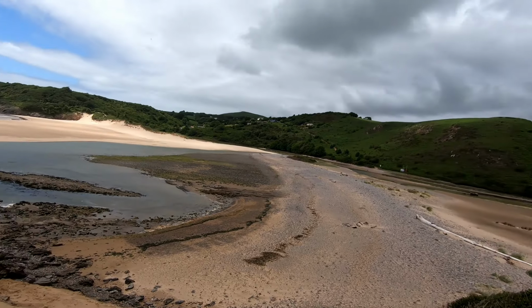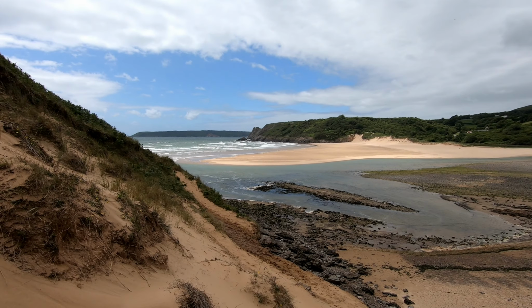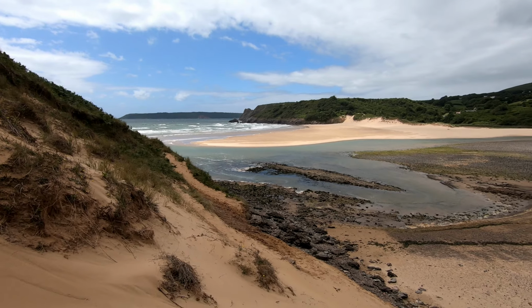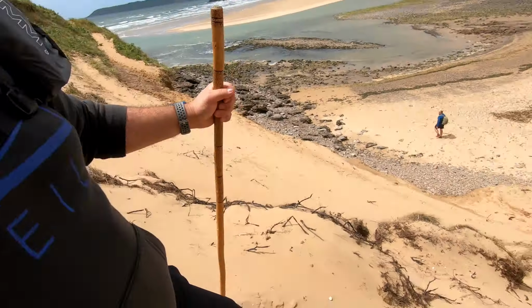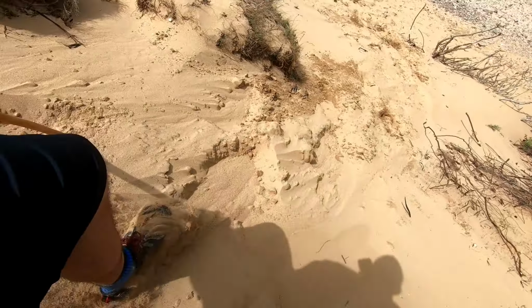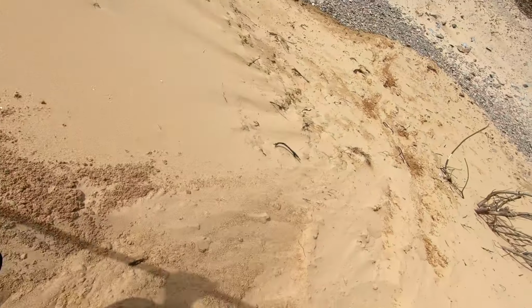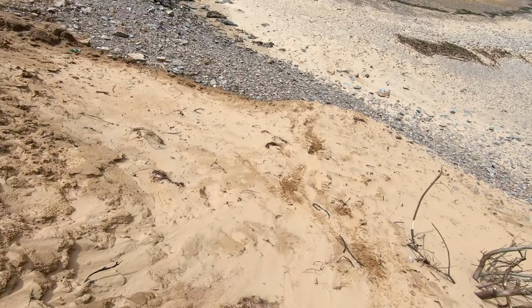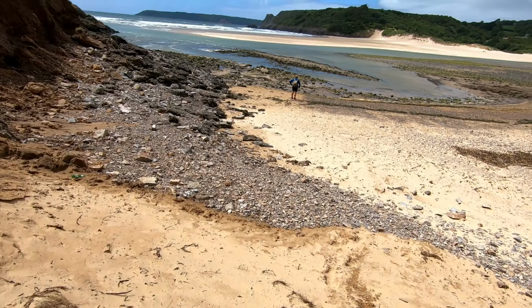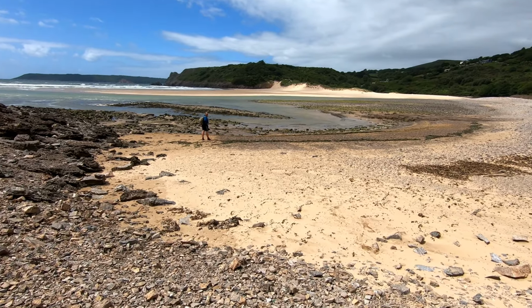Down on the beach. There's our view. So we'll go down now, get our feet wet, get the old Primus out, some lemon drizzle cake, and a nice cup of tea. Bit of scree running. And the sun comes out on the right, yes.